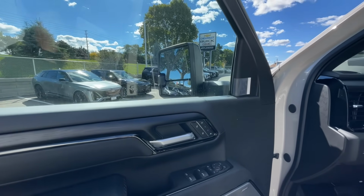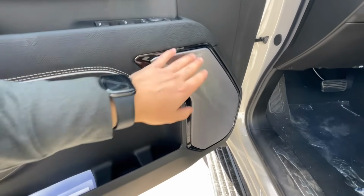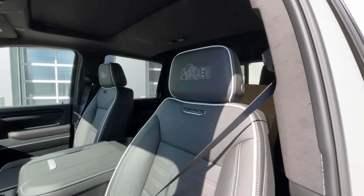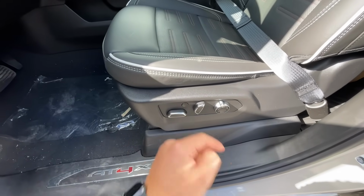And then you've got a light at the side there to help beam a light at the back if you are needing some more light at night. You've got a Bose speaker here, AT4X there on the door sill. And then this is what that seat looks like, so soft and plush. You've got your seat adjustments here with massaging seats.